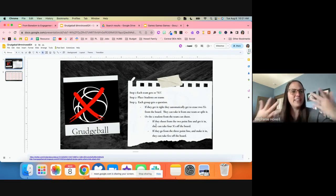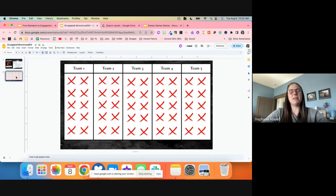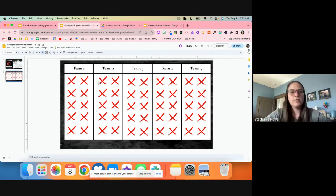So again, you could add that add-on, or you could decide, hey, today we're just erasing X's, no shooting the ball. And then you could add that in later. Or again, you can play it as is. It's up to you how you want to do it. But your students will have a lot of fun. And again, 5 if they get it by the 3-point line, 4 if they get it by the 2-point line. And then if they get the question right, they can do 2. If they don't make it and they shoot, then they just don't get to erase the point. So it's kind of like a risk if they do want to shoot the ball.